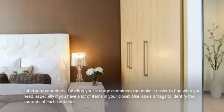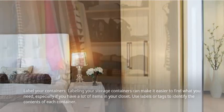Label your containers. Labeling your storage containers can make it easier to find what you need, especially if you have a lot of items in your closet. Use labels or tags to identify the contents of each container.